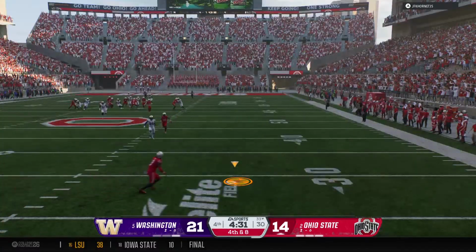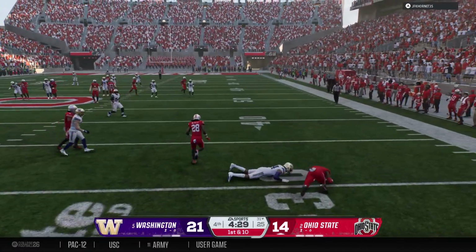And at 4th down, they'll punt it away here. And coverage team able to bring him down.